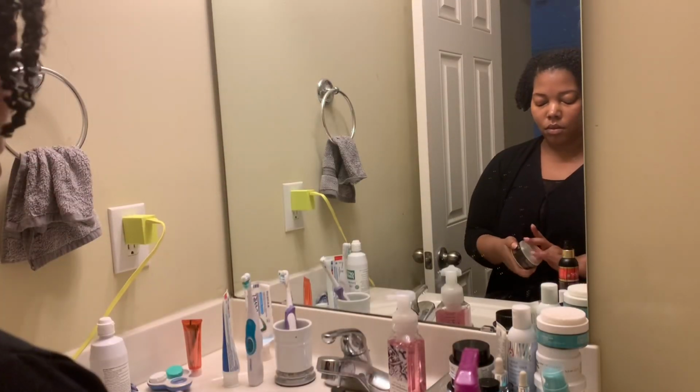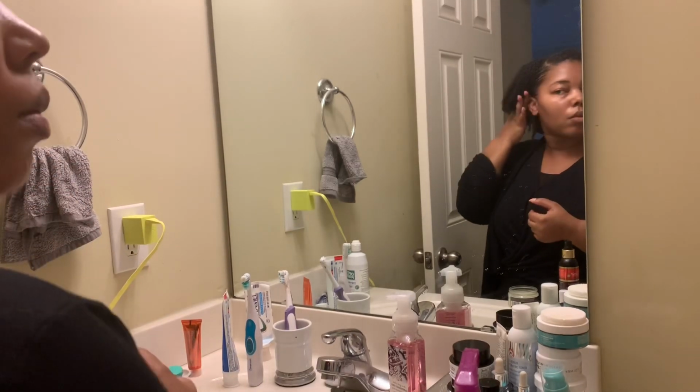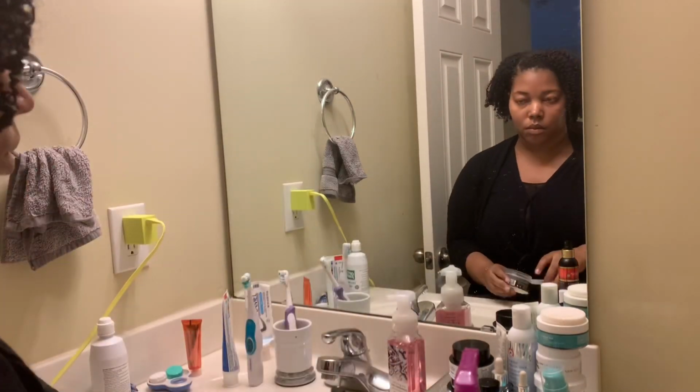I'm just laying my edges with some edge control. Some days I do this, some days I don't. I'm pretty flexible and fluid when it comes to that. But I figured for how tight my curls were looking, it was just the best move. So yeah, my hair is feeling very soft, shiny, defined, and very moisturized. So it was definitely prepped for the next few days ahead.